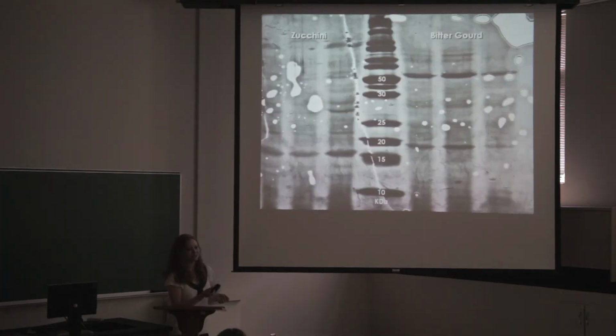I ran a gel electrophoresis, and these are some of the proteins that I got in the bitter gourd and zucchini. Bitter gourd's on the right, zucchini's on the left. This is my standard showing the size of the proteins that I was able to get.